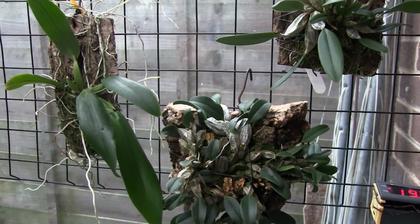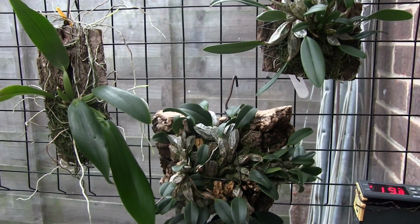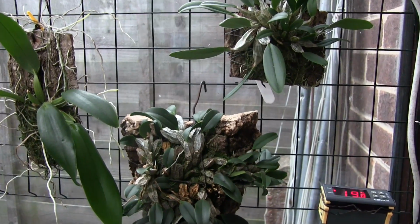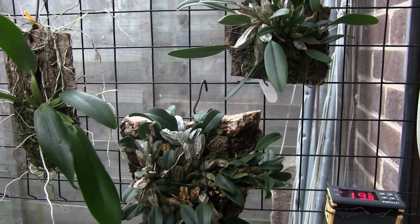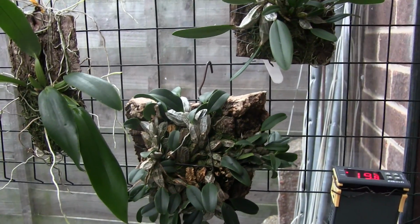I mean, I avoided getting resting type dendrobiums in my earlier days simply because it sounded so difficult that I didn't want to risk it. And then eventually I got a couple and I thought, actually, this isn't as bad as I thought. And at first I didn't do it very well. You know, plants came out the other end.